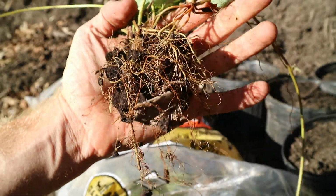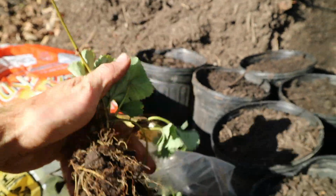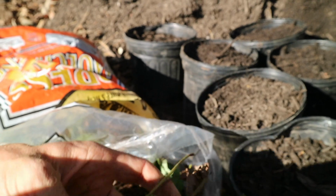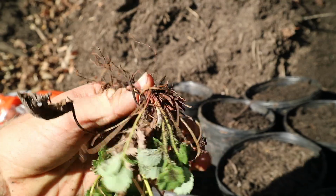Yeah, I mean that's some really good root system. That's definitely going to be doing well. But little guys like this, it looks like they were already struggling. We're going to plant them, but it's tough.